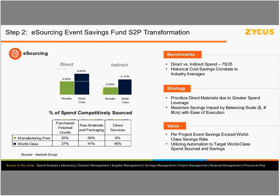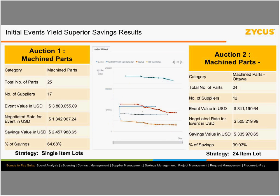And so when you look at what they did initially, these are really, really impressive results. Once they had spend analyzed, they targeted a few areas that they thought they could find savings. And as you can see in the first auction for machine parts, they were able to actually negotiate a savings of nearly $2.5 million. And this is a strategy that we see time and time again.